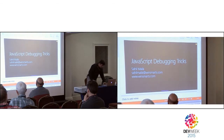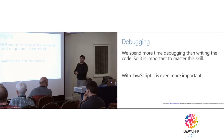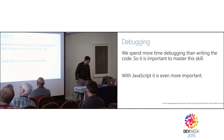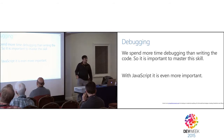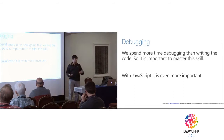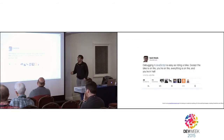This talk is about debugging JavaScript because we spend more time debugging, so it's a very important skill to pick up. And with JavaScript, it's even more important because, frankly, JavaScript sucks in a lot of ways. If you attended my last talk, you probably saw that there are so many insidious places that bugs can creep in. And of course, we'll write perfect code, but our teammates might not.